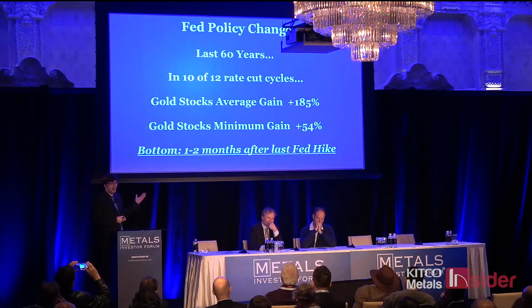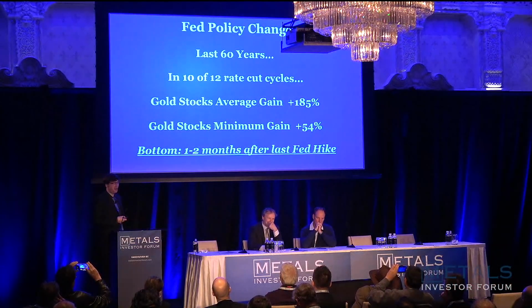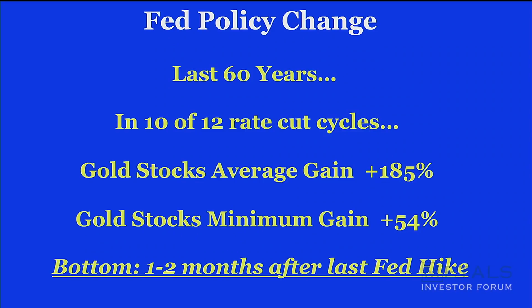I even saw a quote today on Twitter. Stan Druckenmiller was saying something similar, where if the Fed reverses course and does QE again or cuts rates, that's when gold is going to really skyrocket. And so the Fed changing policy, it's not always the Fed ending their cuts. There are points, most specifically in the 70s, where there was a lot of inflation. The bottoms in the 70s tended to be when the Fed started hiking rates. But looking back at rate cycles over the last 60 years, most of the time it's really when the Fed stops hiking rates that you get a major low in gold.